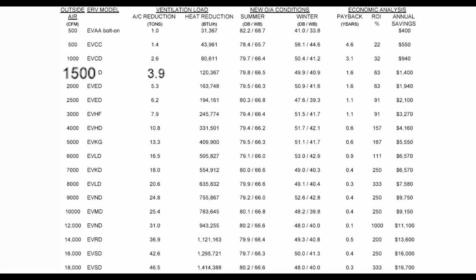When I do that in this example with 1,500 CFM of outside air, I'm going to be shopping for a rooftop that is 4 tons smaller. So if previously I needed a 20-ton unit, I am now in the market for a 16-ton rooftop unit, right? And I'm looking for one that's 120,000 BTUs of heating smaller, right? So whatever I thought I needed before, or the old one was, I'm going to go down at least that much and get a smaller one.